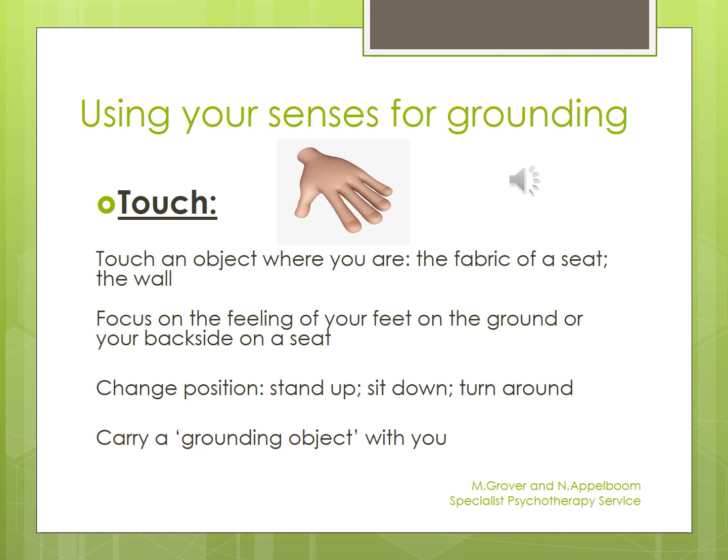Using your sense of touch for grounding. You can touch an object where you are, such as the feel of a seat that you are sitting on. You can focus on the sensation of running your fingers across the fabric, the wood, or the metal of the seat. You can focus on the sensation of sitting on the seat and the contact the seat has with your body. You can touch a wall and note the sensation of it, for example, whether it is rough or smooth, and the temperature of the wall.